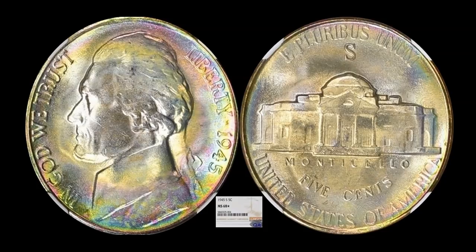Some people think, well, you need full steps for it to be a valuable coin. Well, that's not particularly true. It could have eye appeal, i.e. toning, or it could just be like a really high-end blast white silver wartime issue. All right, that also makes a difference as well. Like if it was just a regular Mid-State 68 45S without the toning, it would still be a $1,000 coin plus. Still a very valuable piece.